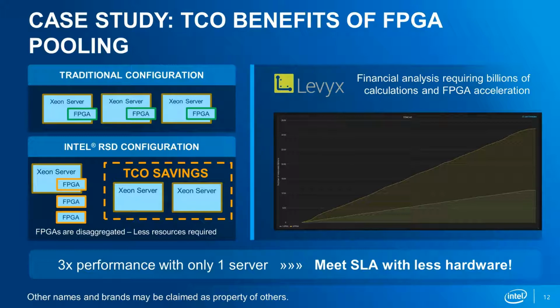But what we showed with this financial workload called Levi's is that we can actually create significantly better performance by clustering and pooling all of these FPGAs in one server and meet the SLA that this financial services organization had with significantly less hardware. And again, Ethan will showcase some of these NVMe clustering capabilities as well.